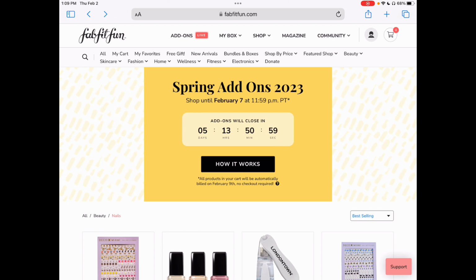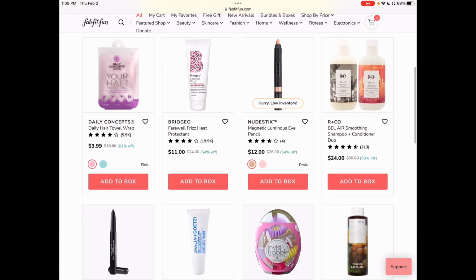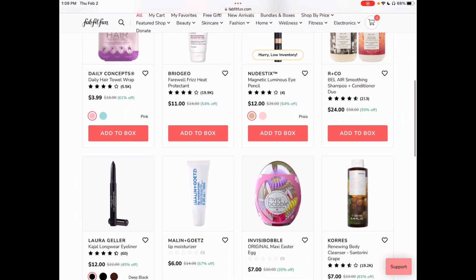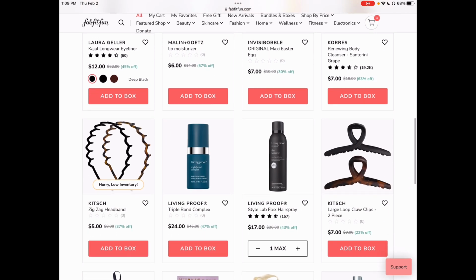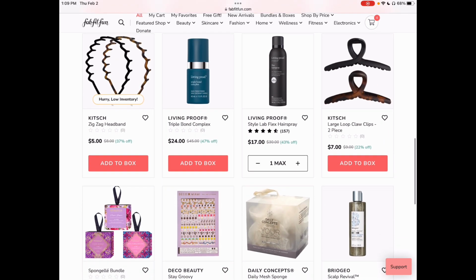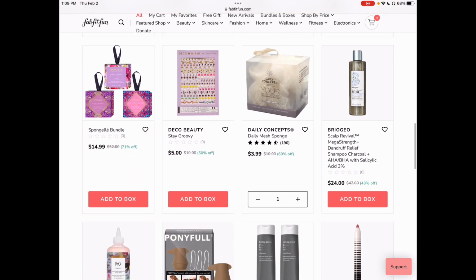Okay, let's dive right into this. When you are a FabFitFun member, one of the best things about it is the sales. They do just the best sales. If there are a lot of makeup and item things that you see in their boxes, they often come back around in the sales just so much.